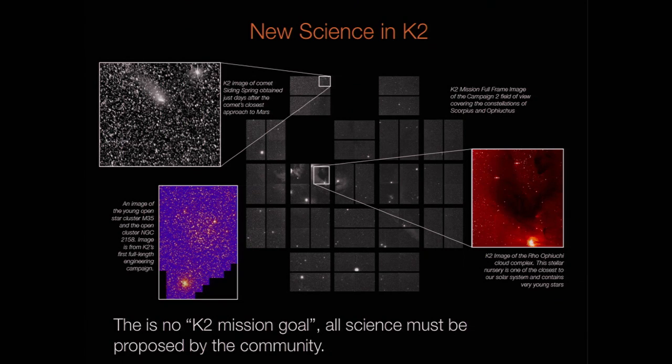We look at a single field for 80 days. If it's got lots of dust, we'll just look at somewhere with less dust in 3 months. And now we can start to study these youngest stars. We can study how stars form. We can study how planets form. We can study when planets form.